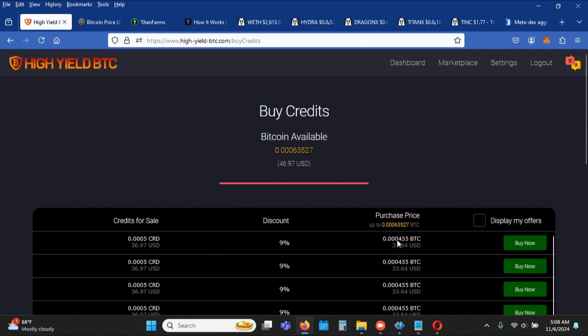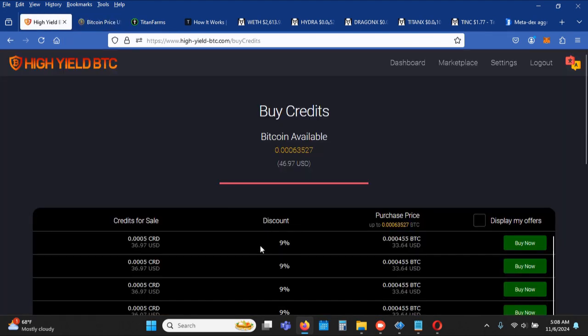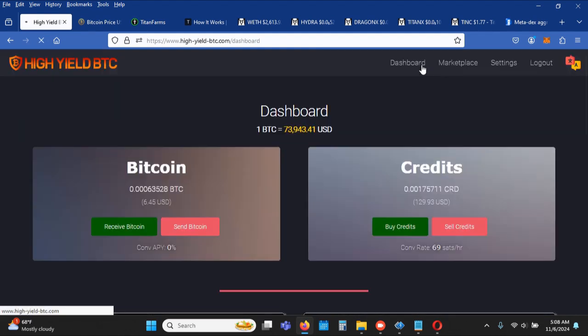I am buying it in smaller denominations. Sure enough, nobody's out here selling one Bitcoin, but if they did and sold it at this discount, it would certainly be displayed at $66,000. But I'm going to go ahead and use the Bitcoin that I have in here now to continue buying more Bitcoin. And you guys may notice that it will increase my conversion rate and also my APY for a period of like 24 hours or something like that.